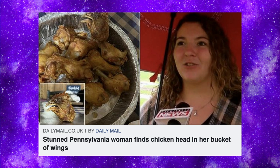Just so you can make out, it's quite obvious what it is. It's quite clear. A chicken's head. Not only a chicken's head, fried, deep fried in batter. Yes. Well, she was sharing a pile of wings following a trip with an old school friend. So, was it a branded establishment? It was just a local pizzeria. Oh, okay. That kind of place.